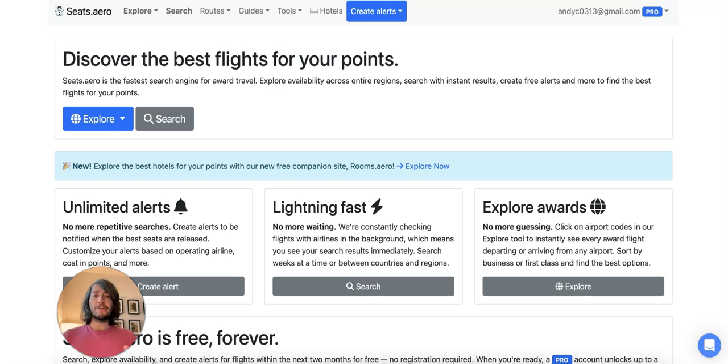So 300k is about that line where it becomes accessible to do at least 2, sometimes even 3 round-trip business class flights to or from somewhere overseas, right? In today's example, we'll do Europe. This is how I would personally spend them and do something like Italy, and you can also hop around and do various other spots in Europe. So we're going to look at that.